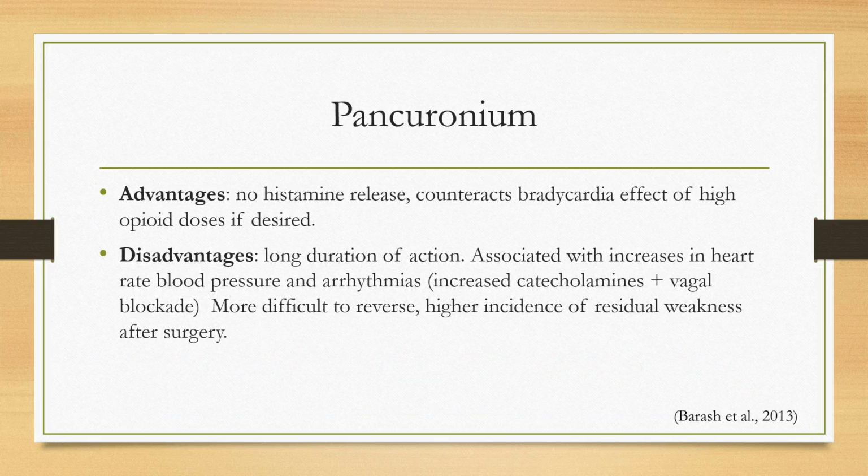Pancuronium. No histamine release. It can counteract the bradycardia effect of high opioid doses if that's what you're looking for. However, that can also be seen as a disadvantage with coronary artery disease, heart failure, previous MI, things where you may not want that.